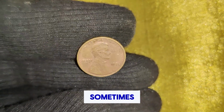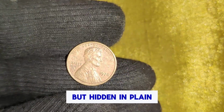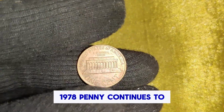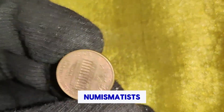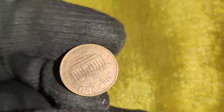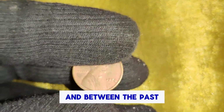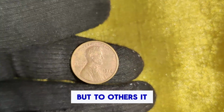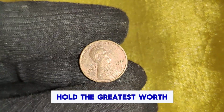It teaches us that sometimes, the greatest fortunes are not locked away in vaults or displayed in museums, but hidden in plain sight, in the palm of your hand, in the change you carry every day. And so, the story of the 1978 penny continues to captivate the imagination, not just of seasoned numismatists but of ordinary people everywhere. It bridges the gap between history and myth, between fact and fantasy, and between the past and the present. To some, it is simply a coin, but to others, it is a dream, a legend, a reminder that even the smallest things can hold the greatest worth.